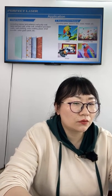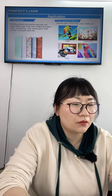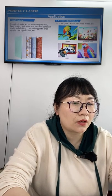You can print on wall material, including indoor and outdoor walls, party walls, latex painted walls, white walls, and dark walls with colors, imitation porcelain walls, wall cloth, color-coated glass, shell powder, and color-green paint, and so on.